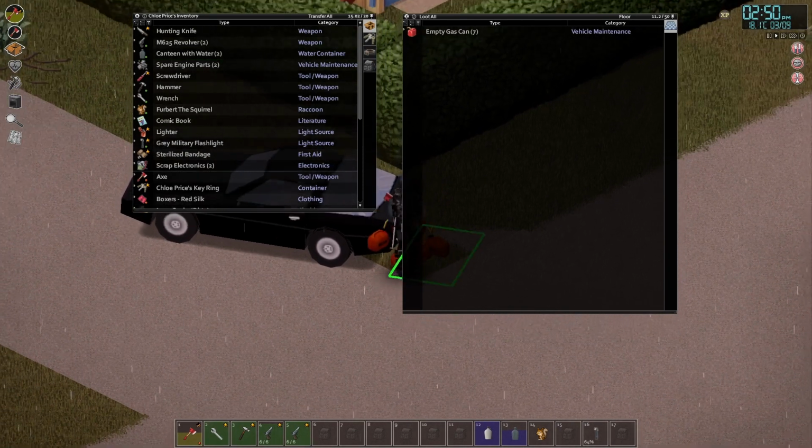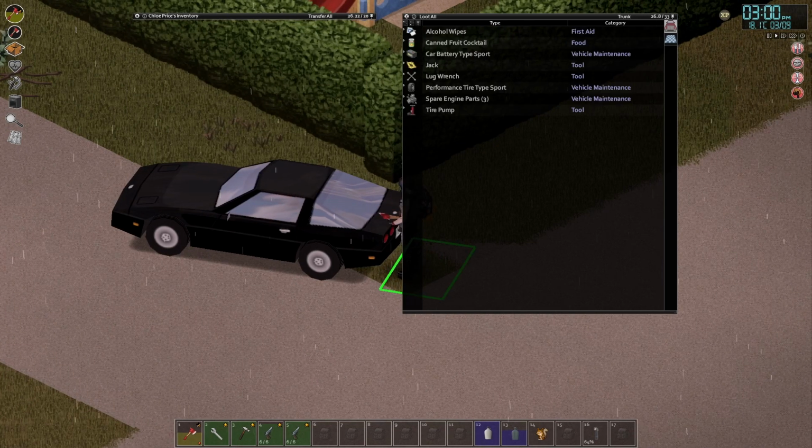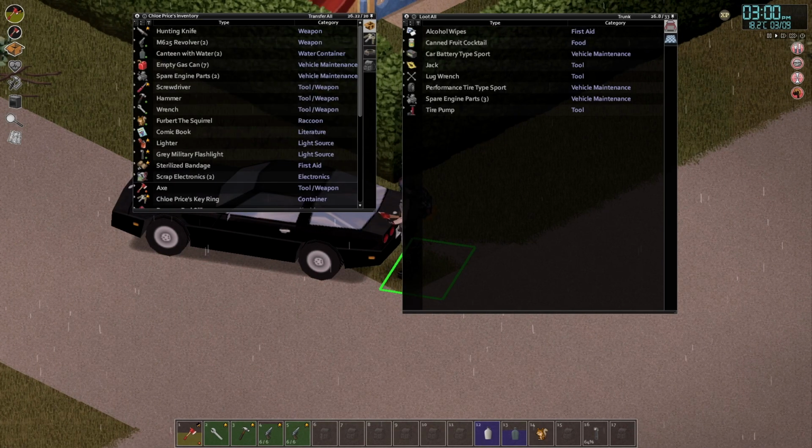Oh, wait, that's the floor. I thought for a second, wow, the back of this thing really had quite a bit of space and nothing in it. No, that's not how we roll. The back of this is almost full with emergency supplies.